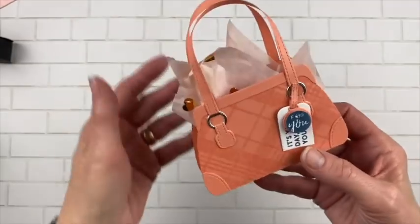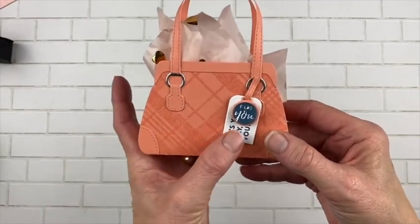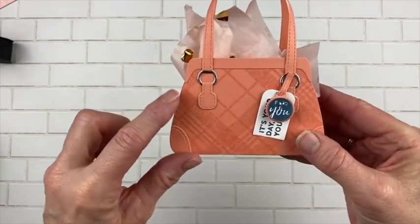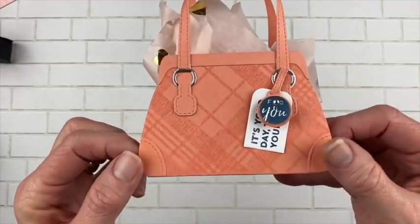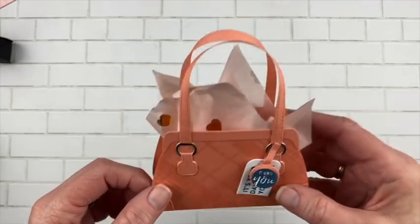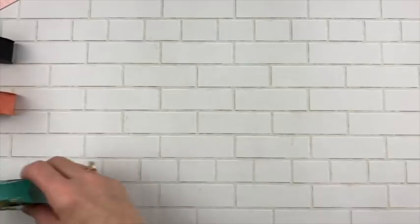This one I'm using for just gift packaging. I'm leaving it open. I'm stuffing the gift inside of it. I put 2 tags on this one so they swing and you can see them. This has the silver jump rings but the same color detail, same color corners. And this has the Concord 9th background stamp on it, as does this one. This is the gingham background stamp.